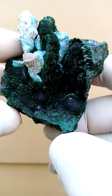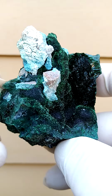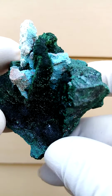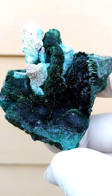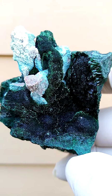Mashamba West. I love the form on this guy. We have formations of Shattuckite sitting over here. And we have a little bit of the Shattuckite sitting inside there. We have a whole family of the Malachite crystals. But now, I think here we might have some of the two-generational Malachite.